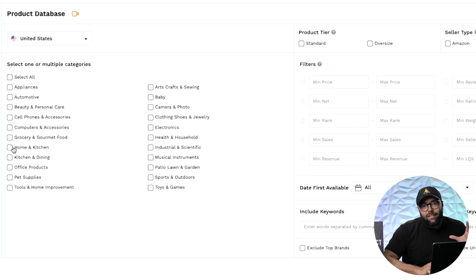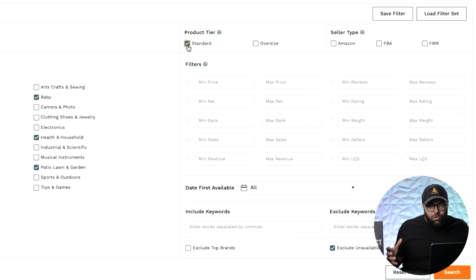So for ease and lack of complexity, I'm gonna go ahead and choose just a few of my favorite categories, okay? And then what we're gonna do is we're gonna head over here to product tier. Now, if you're starting out, let's go ahead and click on standard, which are gonna be standard size, standard shape or weight, standard length, so on and so forth. This is under 50 pounds and not a team lift product. For seller type, let's choose FBA or fulfillment by Amazon.